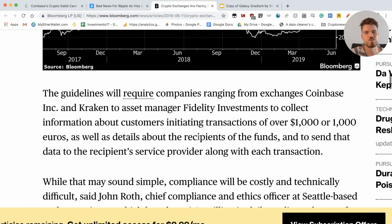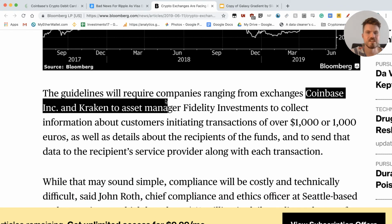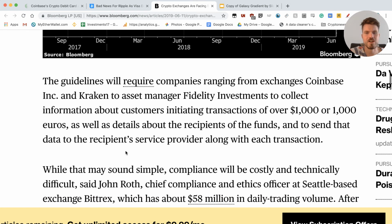The guidelines will require companies ranging from exchanges such as Coinbase, Kraken, to asset manager Fidelity Investments to collect information about customers initiating transactions over $1,000 or €1,000, as well as details about the recipients of the funds, and to send that data to the recipient's service provider along with each transaction.